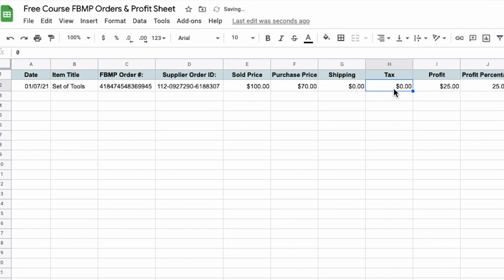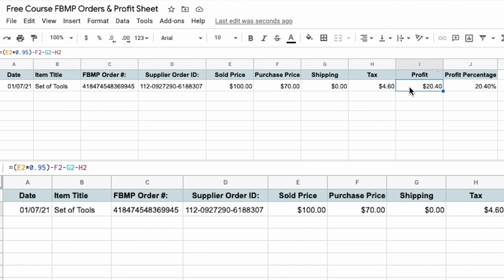And then you calculate your profit. This is your front end profit that you have after selling the item, or profit or loss. You never know, it's always a surprise, after you process the order. So here you can see the formula. This is very simple, just follow along.